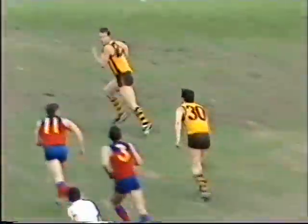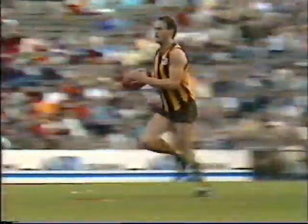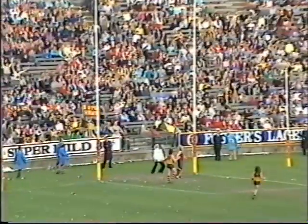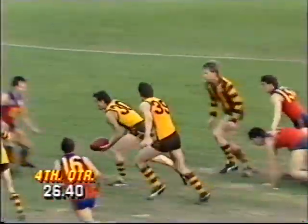It hits the deck, backing up well as Swab. Gives a hand pass over to Green. Green at 50 metres out, still running at the goals. He's got a chance to score one here now. He lets fly. And that is a goal. Wallace just about caught with the ball.